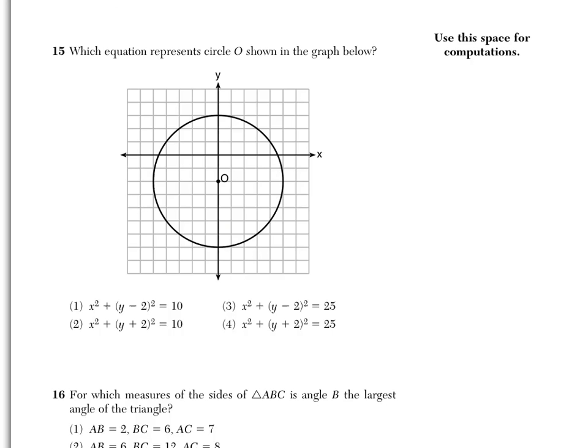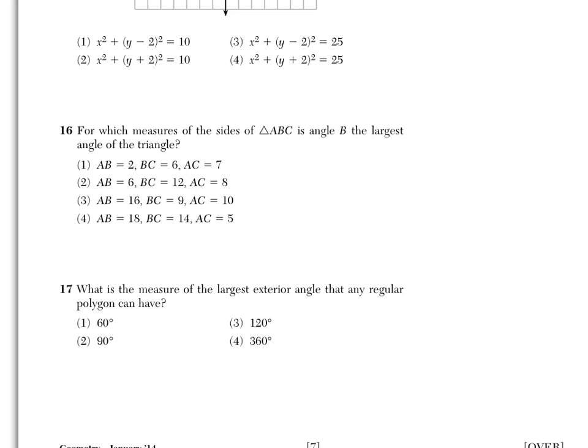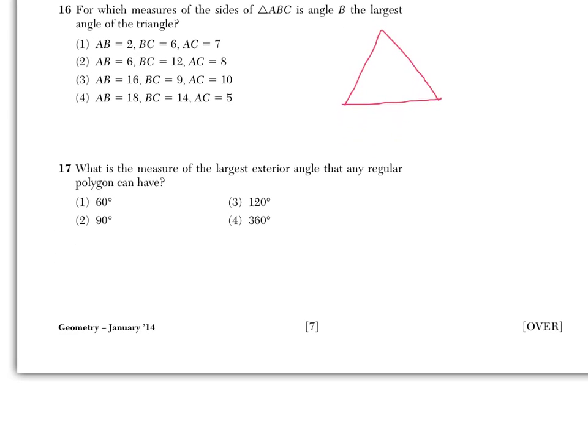Question number 15. Which equation represents circle O shown in the graph below? Question number 16. For which measures of the sides of triangle ABC is angle B the largest angle of the triangle? Might need a triangle here. Question number 17. What is the measure of the largest exterior angle that any regular polygon can have?